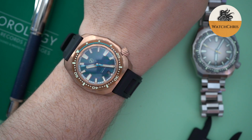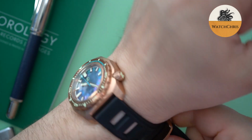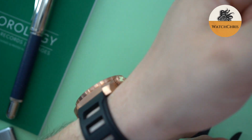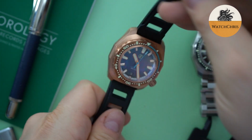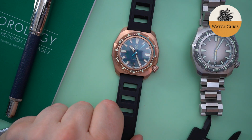Anyway, very quickly, let's do a lume shot. I'll even lume up the stainless steel version so you guys could see what that looks like. And then we'll wrap up the video. $369, obviously, for this watch. I'm not even sure if these are still available, but what an incredible watch for that price. Bronze, good looking, that beautiful dial. There's a lot going on here that makes this a pretty special watch.